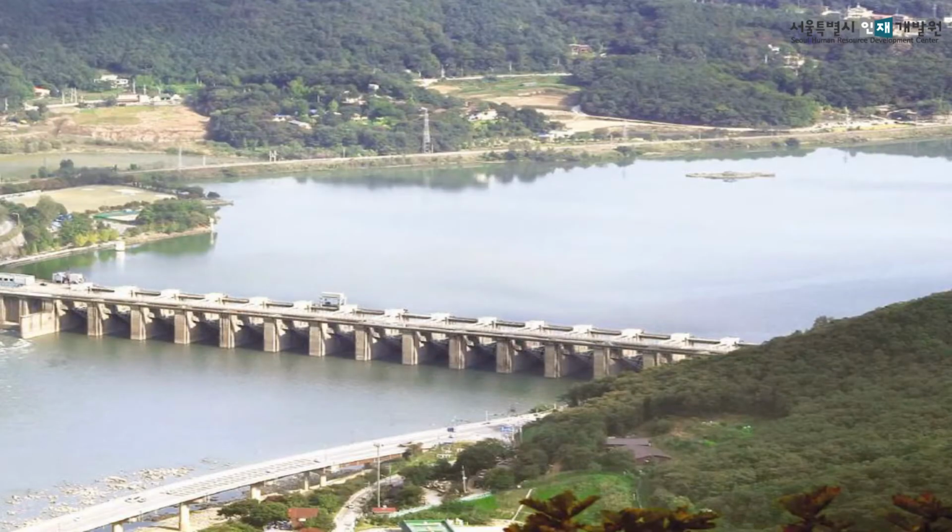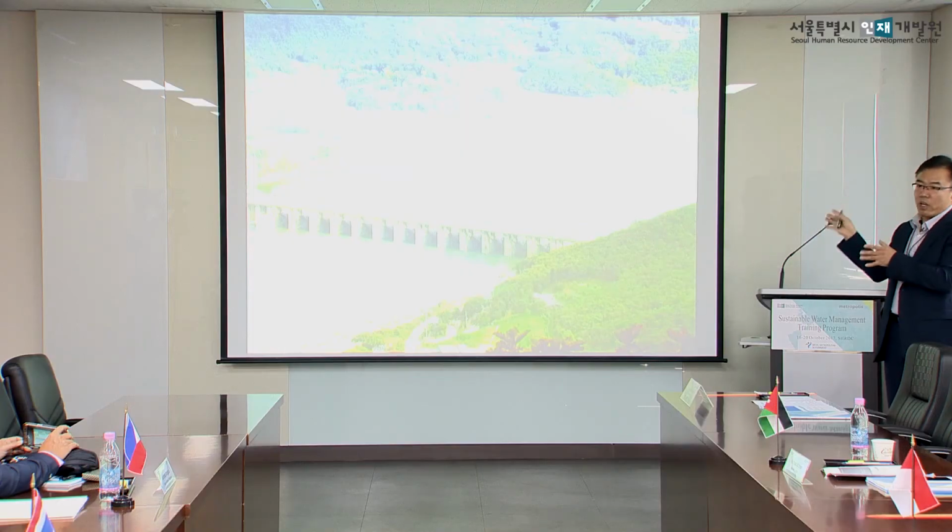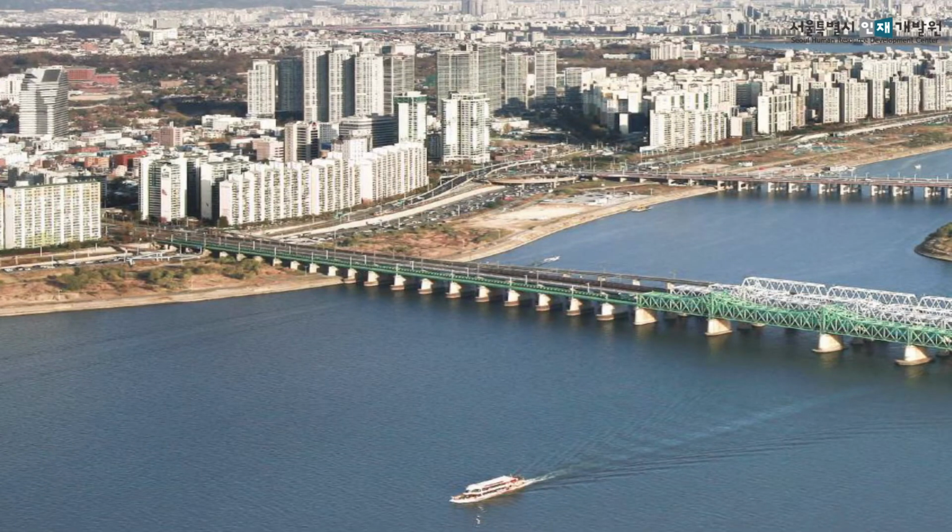This is Paltang Dam. I don't know about your city, but in Seoul, surface water, the river, is the only source of water. We have groundwater, but we don't use groundwater or rainwater. We'll discuss that later. But anyhow, 100% of the source water for Seoul comes from Han River. Han River has relatively good water quality and quantity also. So that's why Seoul can have 10 million citizens. The population of Seoul is 10 million, but including the commuters from the satellite cities it is about 15 million.